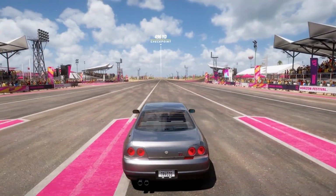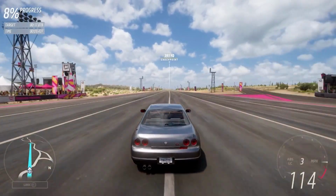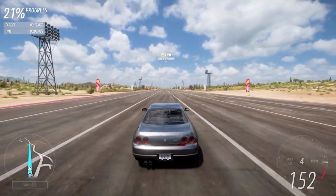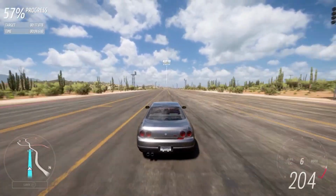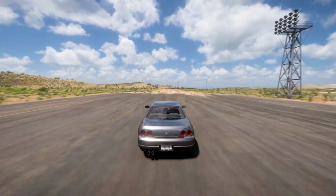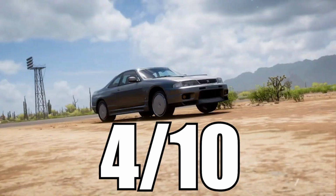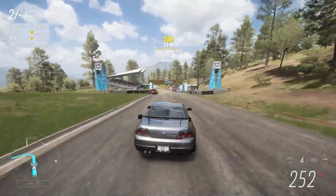Unfortunately, the acceleration is just not it. I'm not sure why some of these cars just have very good top speed and terrible acceleration, but this is certainly one of them, unfortunately. Again, thank you, Travis, for testing these for me. I don't know, man. Only mid 13 is kind of disappointing. It's definitely below the average. So yeah, it's only a 4 out of 10.